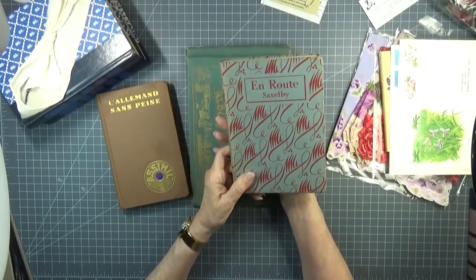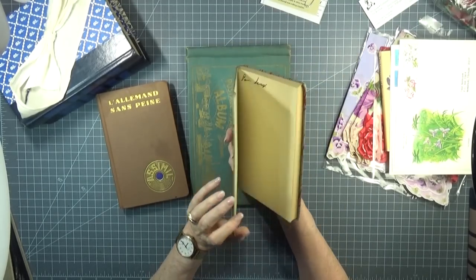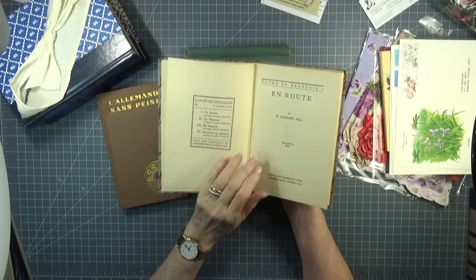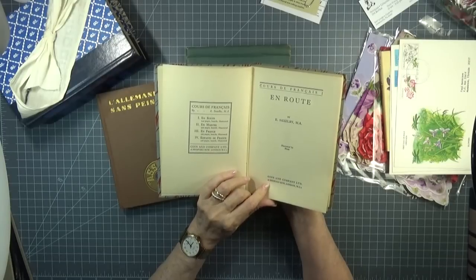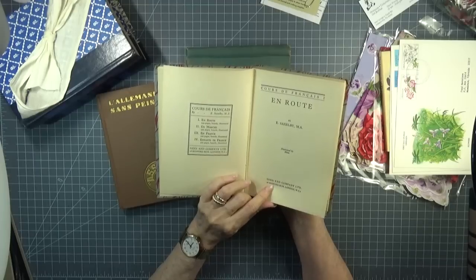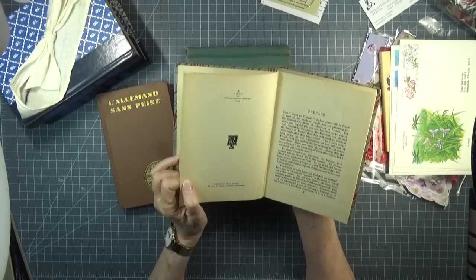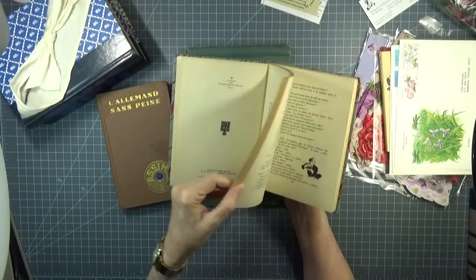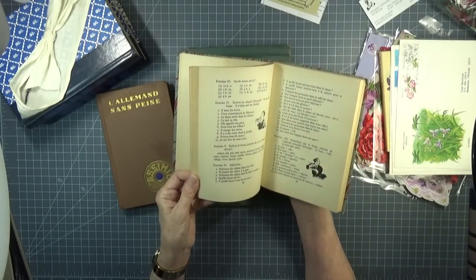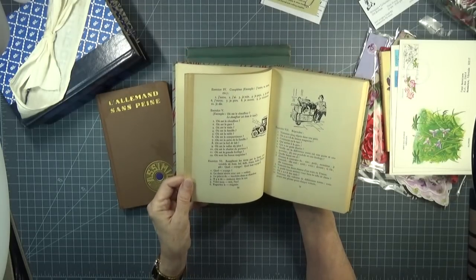I found this one, and I said, now what is that? That's kind of an interesting cover. What is this all about? And Ginn and Company, the maker, the purveyors of all things school equipment and books. This was 1937, and more French. This is all French exercises for learning the language.